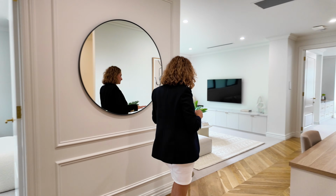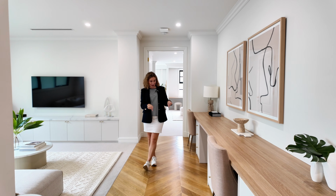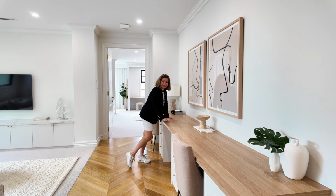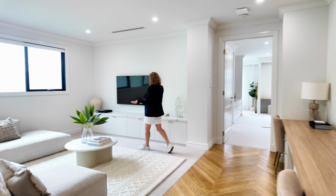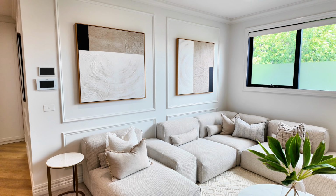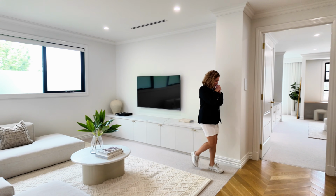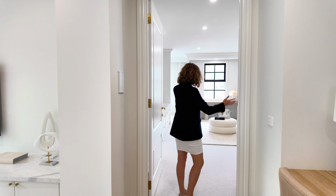And then this is the second living area up here, and another desk. So downstairs is the office, and then they've put another desk here. This will be great for kids, so they can study up here. And second living room area, TV area, lounge. Love that. But this is what I'm excited about. Let's go in and have a look at the master bedroom.